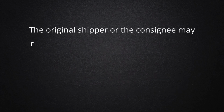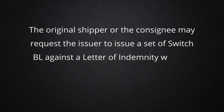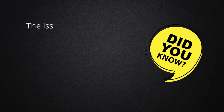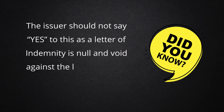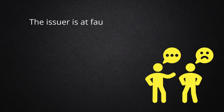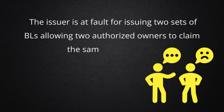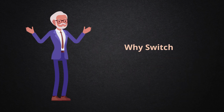The original shipper or the consignee may request the issuer to issue a set of switch BLs against a letter of indemnity without submitting the first set of BLs. The issuer should not say yes to this, as a letter of indemnity is null and void against the law in such a situation. An issuer is at fault for issuing two sets of BLs, allowing two authorized owners to claim the same cargo parcel. Why do shippers switch BLs?